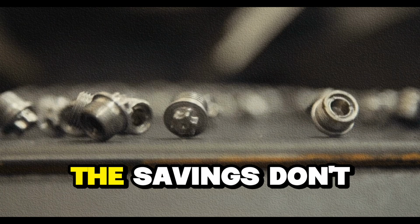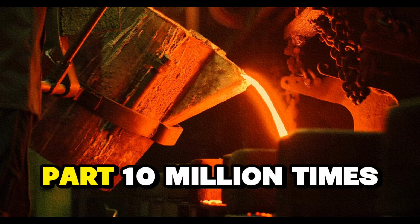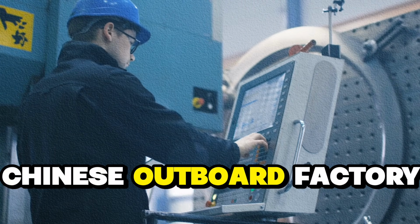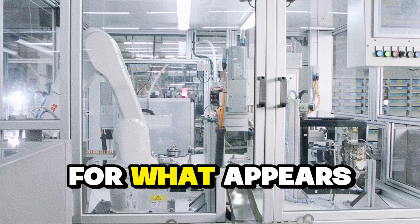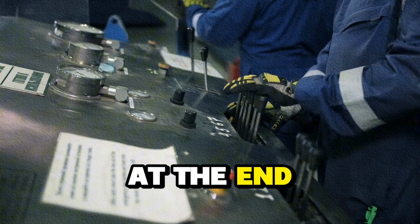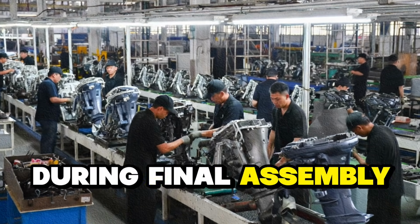Here's the twist. The savings don't come from making bad parts, they come from making the same part 10 million times. Let me walk you through what that actually looks like. In a typical Chinese outboard factory, you'll see a single forge producing cylinder blocks for what appears to be 4 competing brands. Same alloy, same dimensions, same QC station at the end of the line. The only difference is which logo gets bolted on during final assembly.